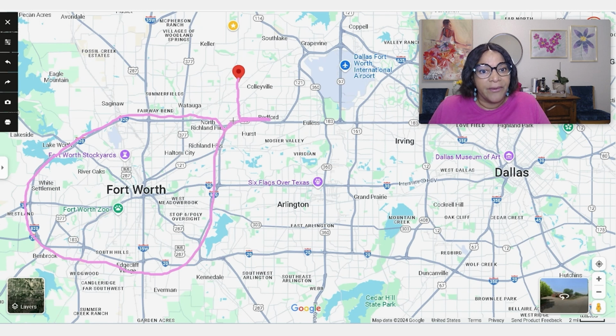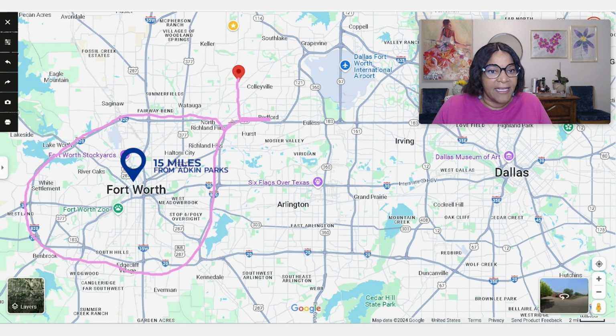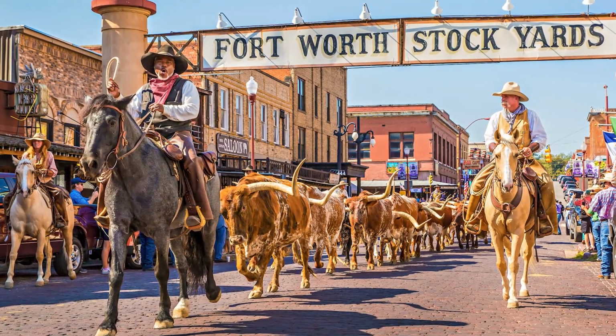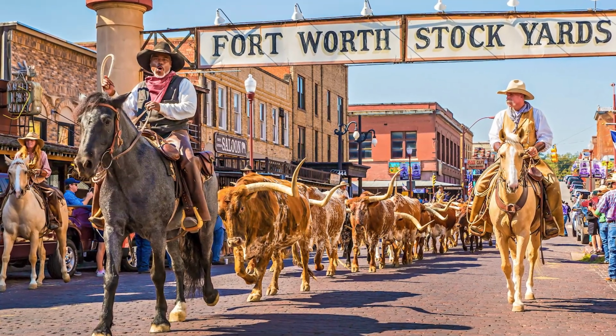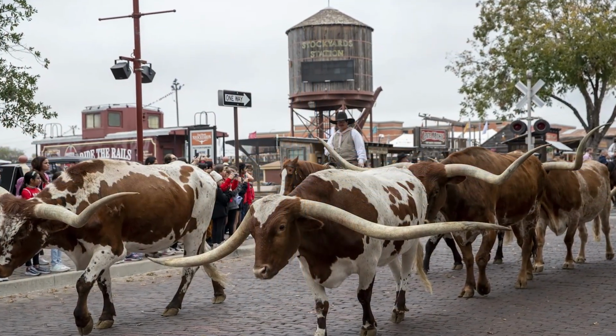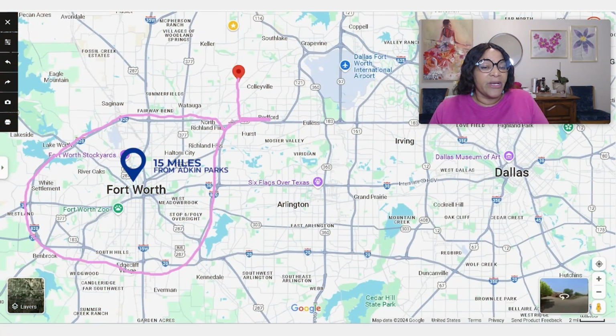Speaking of Fort Worth, let's talk about some of the things you're going to be able to enjoy and explore. Fort Worth is about 15 minutes from your home in Atkins Park, and Fort Worth is where we celebrate our Western heritage. This is where we see real live horses, real life cowboys on those horses, and those cowboys are driving those horses through the stockyard. And that's a real fun experience.